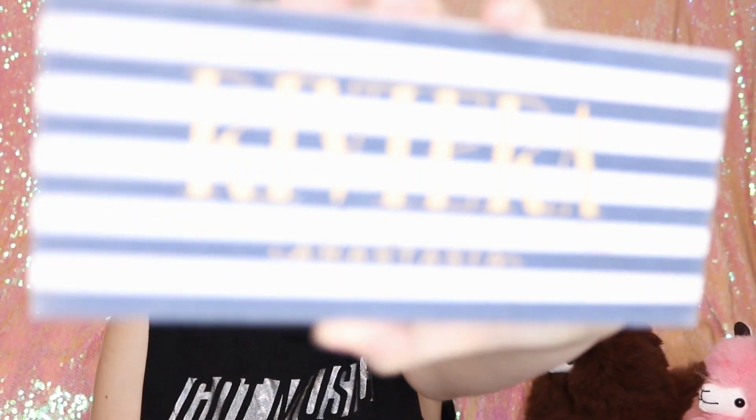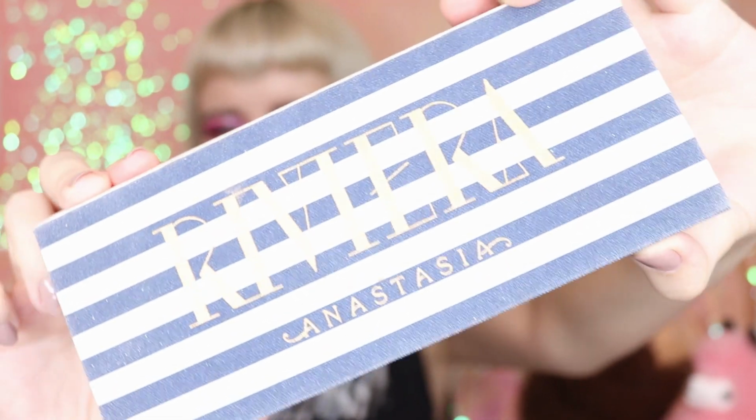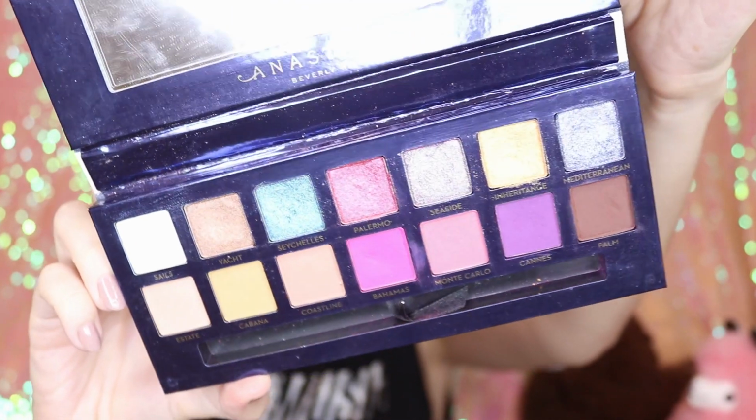The next point is the best color payoff. This is the Anastasia Beverly Hills Riviera one. I don't know, my camera's gonna want to focus. Oh yes, it does. Just take a look at this baby. Wow. So Anastasia shadows are all so pigmented, and also I want to show you different eyeshadows. So I would say that all the palettes that I own have amazing payoff. Some maybe a little bit worse, maybe a little bit better, but most of them are absolutely amazing.